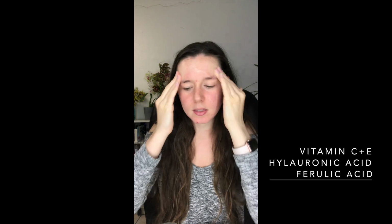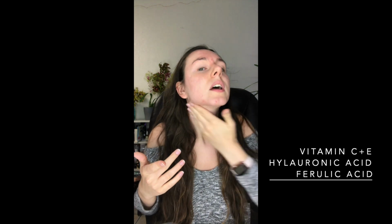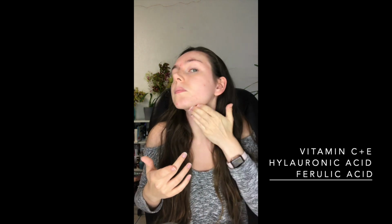So I've been applying this. It was breaking me out a little bit, but I think it was just my skin getting used to it and adapting. That does happen with me. My skin is sensitive, so occasionally it does react to products, but I kind of just have to stick with it, and then it ends up improving my skin.